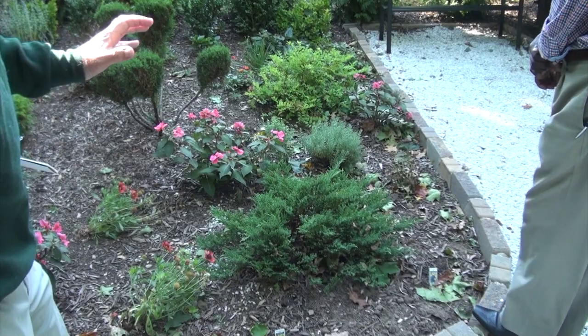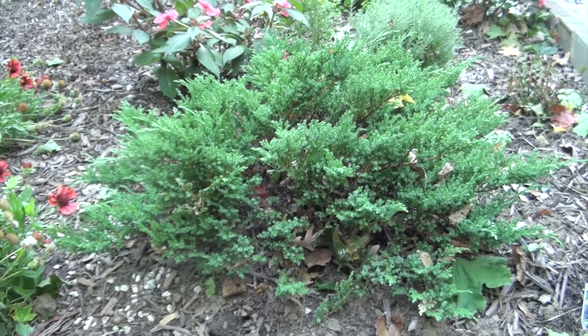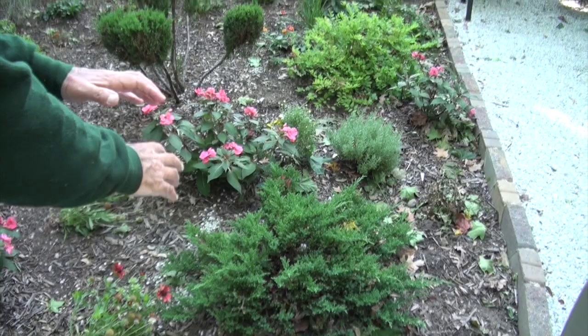And this is a low-growing juniper. These are ideal because they're not going to get tall, but they spread out. It's almost like a horizontal juniper. They make excellent ground cover. In fact, at the house I have in New Jersey, I planted these because they're ideal. They're green, they're attractive, they'll shade out weeds, and they're absolutely perfect for the Mary Garden.